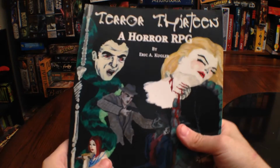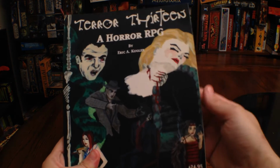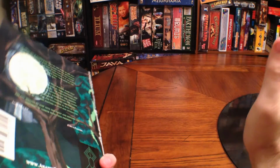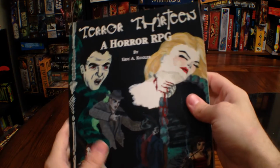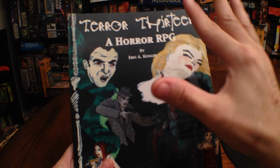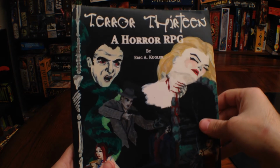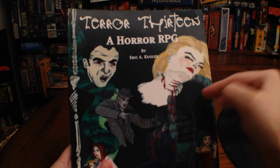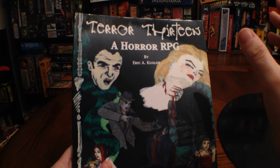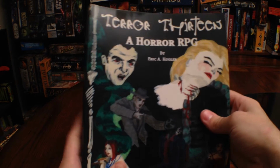But anyway, this is a nifty little diceless RPG that I will admit takes itself way too seriously. It talks all about gothic horror and gothic romance, which I have nothing against. But for me, I want to try repurposing it as a horror comedy or a B-movie schlock fest. I think it'll work great for that.